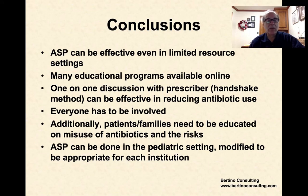One-on-one discussion with the prescriber, the handshake method, can be effective in reducing antibiotic use, but again, one system is not right for every institution. Everyone has to be involved. Pharmacists, physicians, nurses, administrators, microbiologists, infection control, and especially patients and their families. Patients and families need to be educated on misuse of antibiotics and the risks. An ASP can be done in the pediatric setting, modified to be appropriate for each institution.